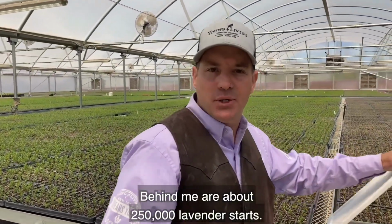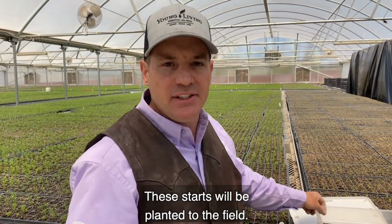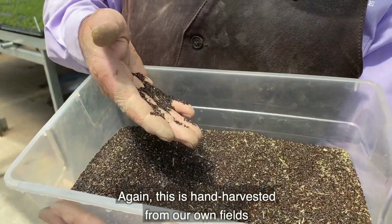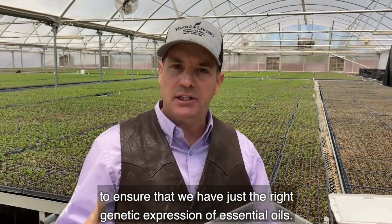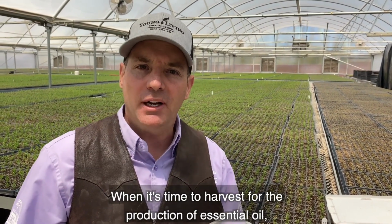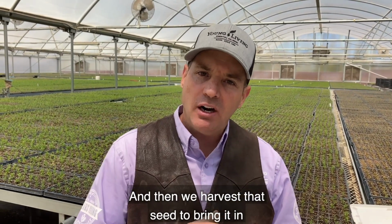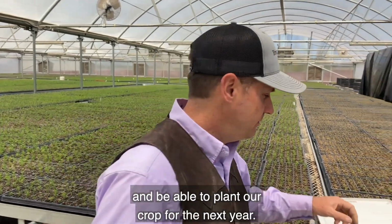Behind me are about 250,000 lavender starts. These starts will be planted to the field, and here I have some lavender seed. Again, this is hand harvested from our own fields to ensure that we have just the right genetic expression of essential oils. When it's time to harvest for the production of essential oil, we save our best plants back and allow them to go to seed. And then we harvest that seed to bring it in and plant our crop for the next year.